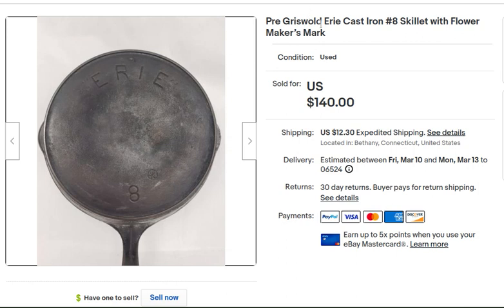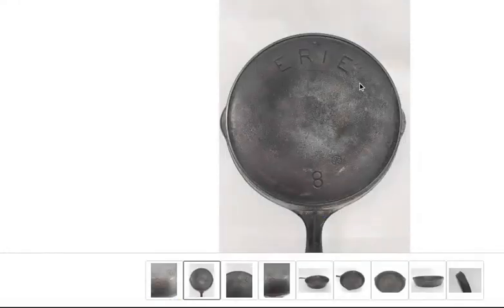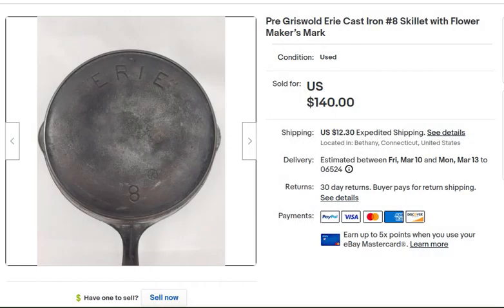So Griswold is one of the big cast iron makers. If you see Griswold and you can get it for a good price, $10, $20, usually worth picking up. Got to make sure they're not cracked. And if it just says Erie, like this one does, up top here, it's an early Griswold. So it means it's before the company was called Griswold, but same company.